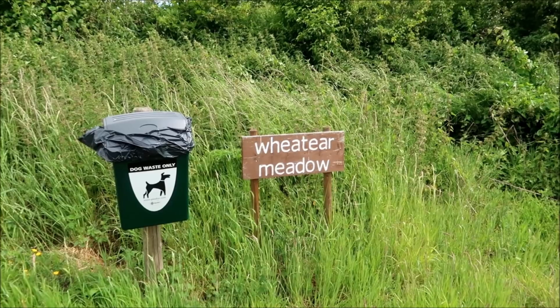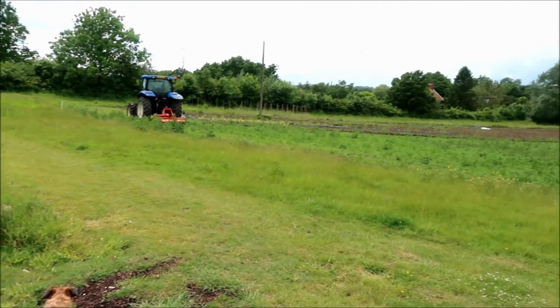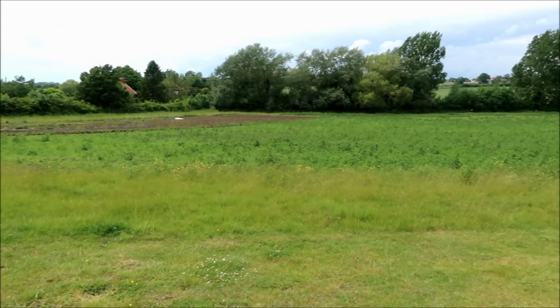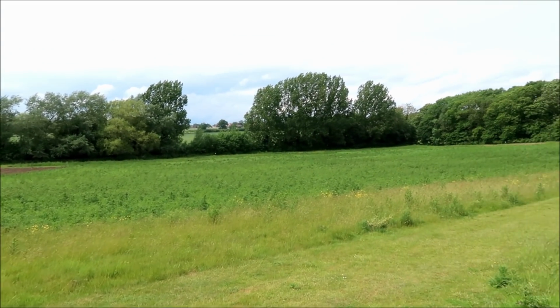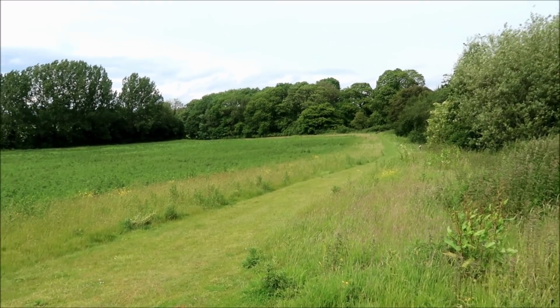And another example of a doggy box, but they're everywhere, just to keep the place really nice. As you can see, big skies and a lovely big field, and we're going to walk round it.